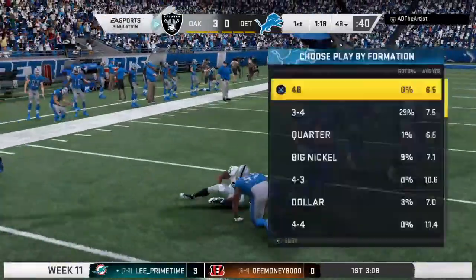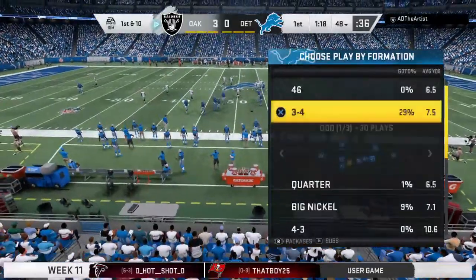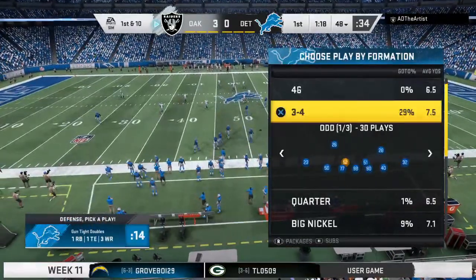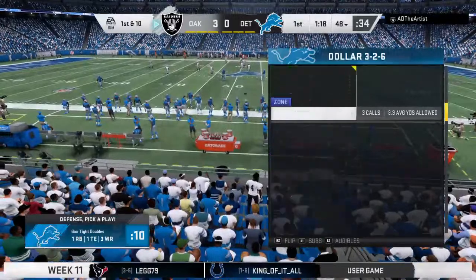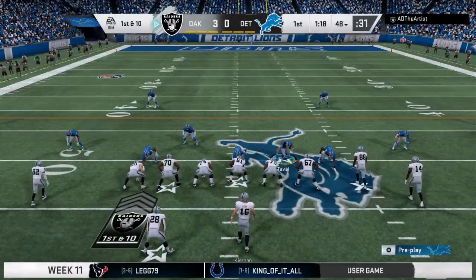A very good return there. Give him an even 20 yards. And the Raiders will take over now, 1st and 10. The Raider offense set to get this drive started.